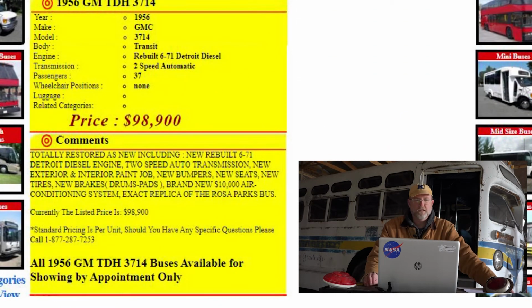The description that they give for this bus, again, it's a 1956 GM 3714. It says a rebuilt 671 Detroit diesel, 2-speed automatic. It seats 37. Their comments are totally restored as new, including a rebuilt engine, 2-speed transmission, new interior and exterior paint jobs, new bumpers, new seats, new tires, new brakes, drums and pads, brand new $10,000 air conditioning system, exact replica of the Rosa Parks bus.